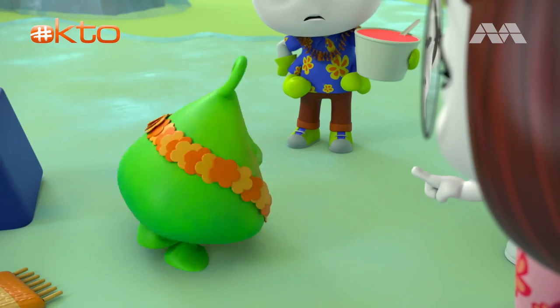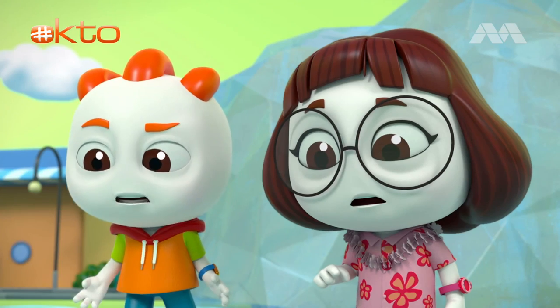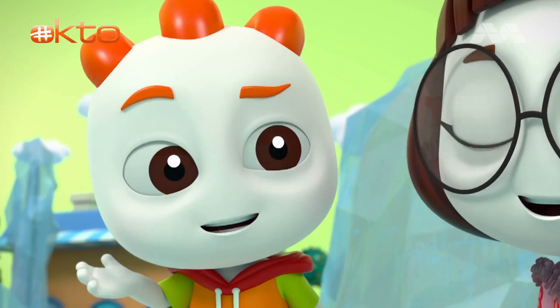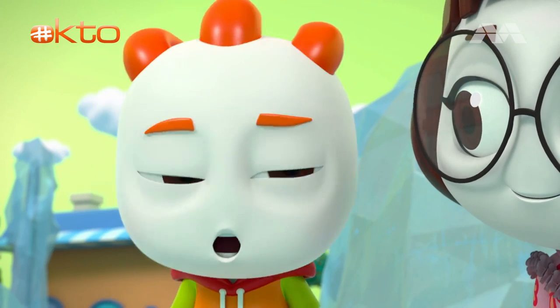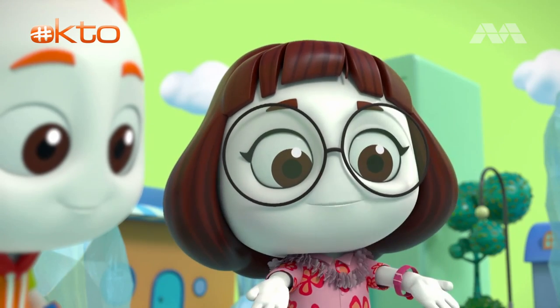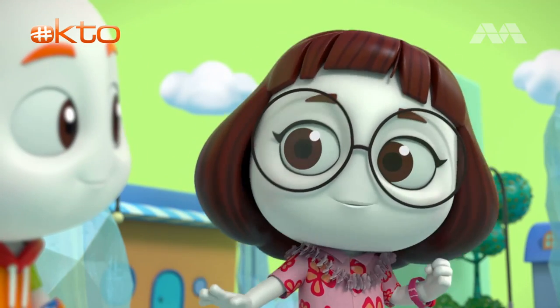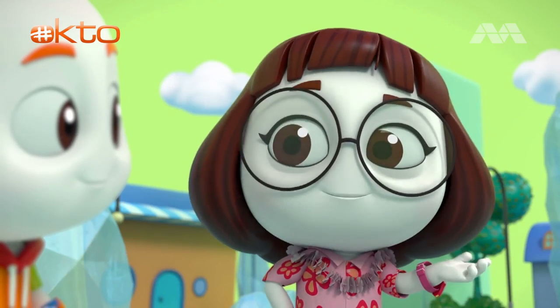Hey, look at that! It's going back to its usual color. What if the alien pet's not freezing things because it's too cold? But because it's too hot. That's it. Maybe it's freezing things to cool itself down. Let's get more shaved ice to help it along.